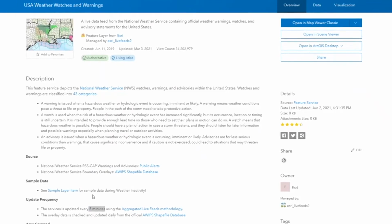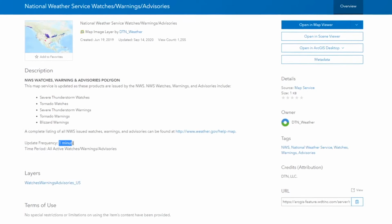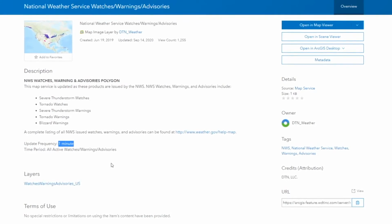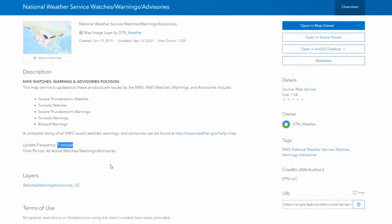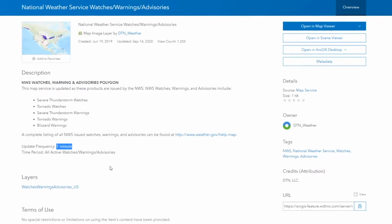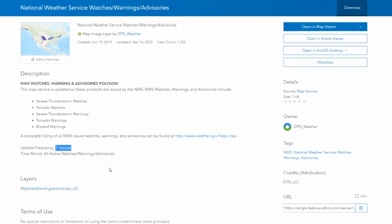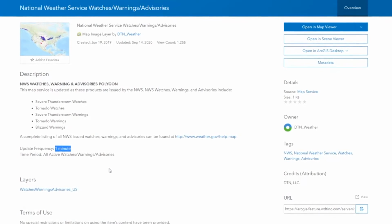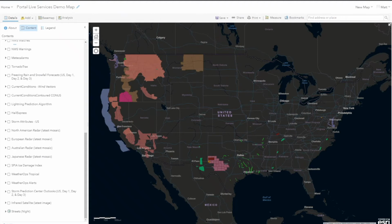DTN provides the National Weather Service watches and warnings as well. However, the biggest difference is ours are really intended for the operational use of this data. It's redundant in that we get the data from an internet and a satellite feed. It's reliable as it comes from AWS, and it's very low latency. If we're talking about a winter weather watch, 5 minutes is not a big deal. If we're talking about a tornado warning, 5 minutes could be a very big deal.